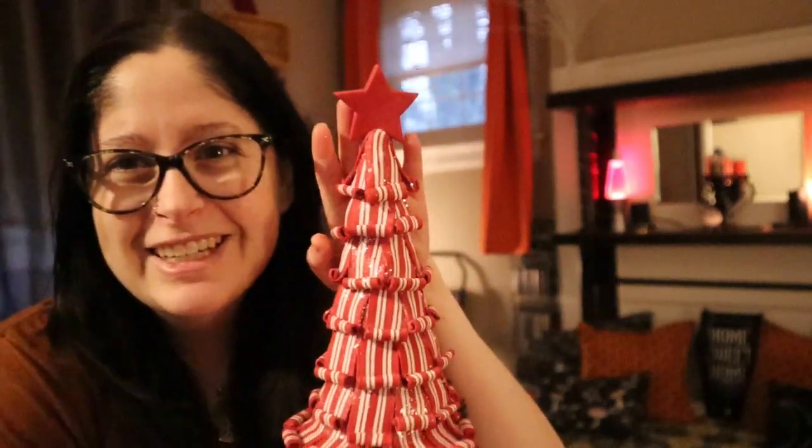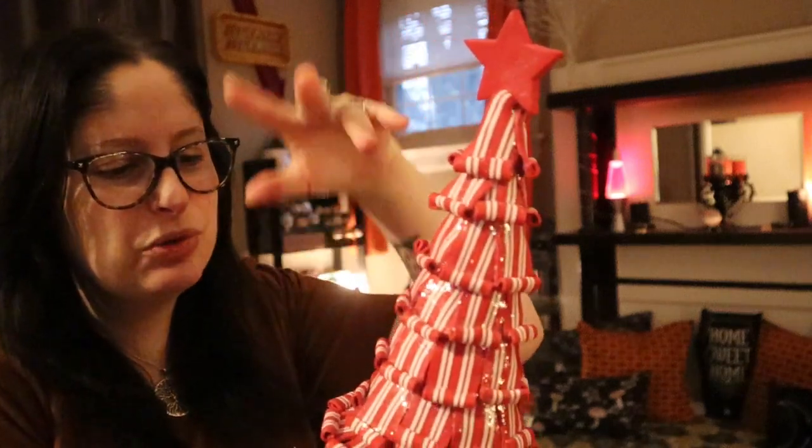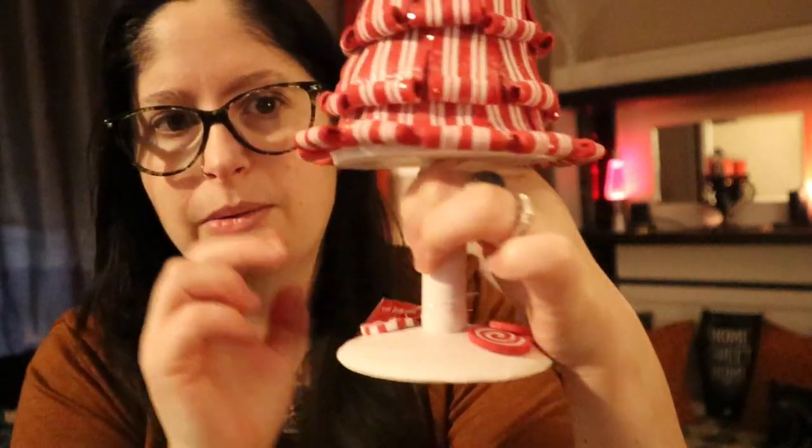Okay, and so from At Home, I only got a few things. There was a lot that wasn't really my style, but a couple of things I think are gonna work for my little retro thing I have going. So I got this candy cane ribbon tree. It's so, so cute. I think this is gonna work really well.